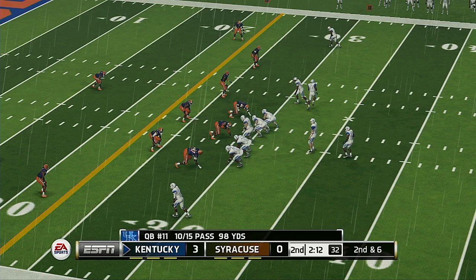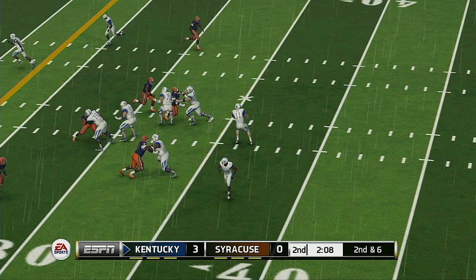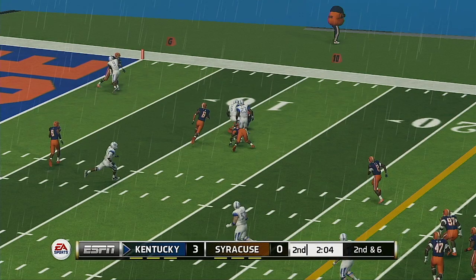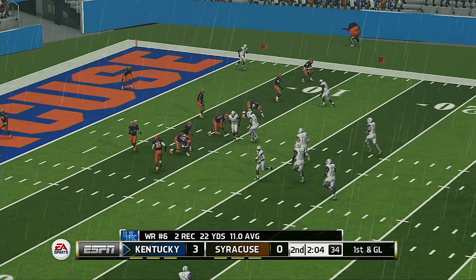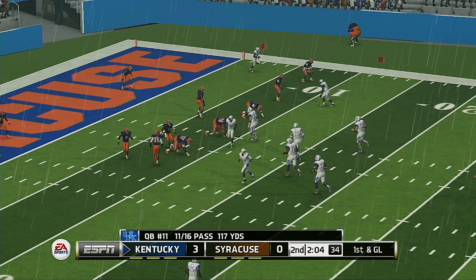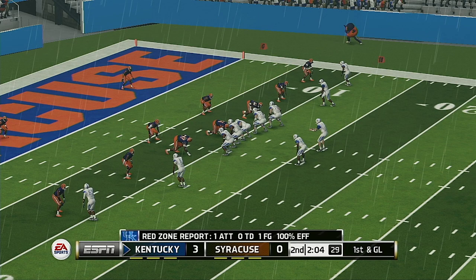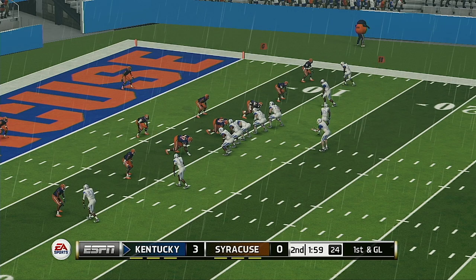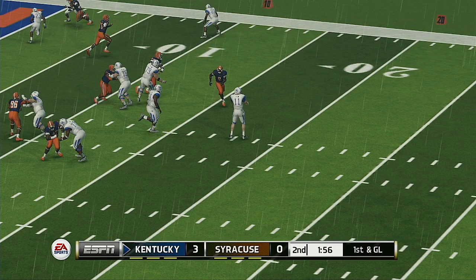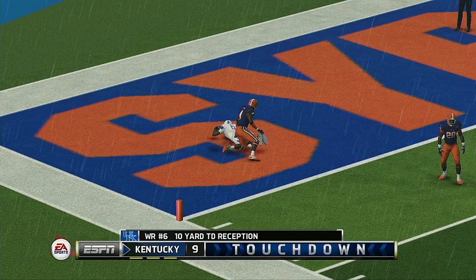Here we go, get off the field. Quick strike to the receiver. A huge play, and now they're in a great position to score. That makes it first and goal. Gets it out to him again. Touchdown, Wildcats.